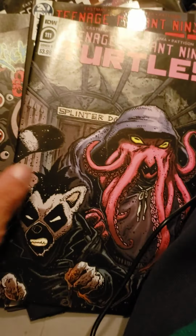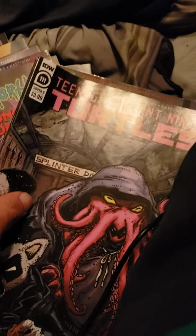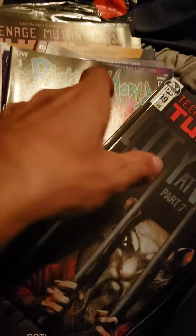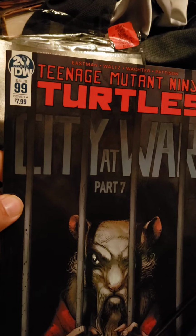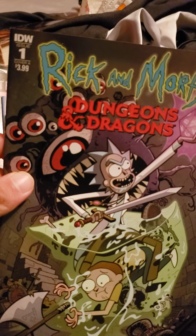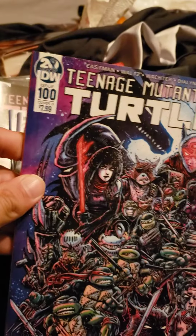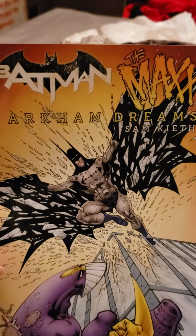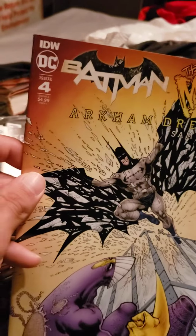So far we got issue pack number one. Let's go. Pack number one was Teenage Mutant Ninja Turtles issue 111, cover B. Teenage Mutant Ninja Turtles issue 99, cover A. Rick and Morty issue 1. Teenage Mutant Ninja Turtles issue 100. Transformers Galaxies issue number 2, cover B. Batman The Max Arkham Dreams issue number 4 by DC.